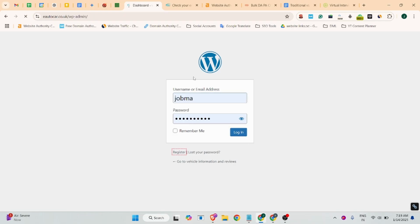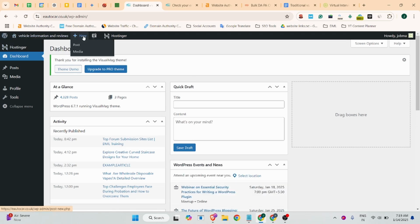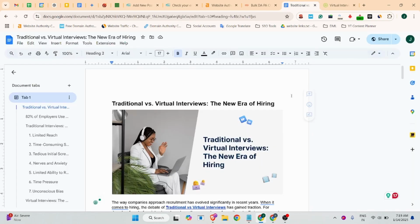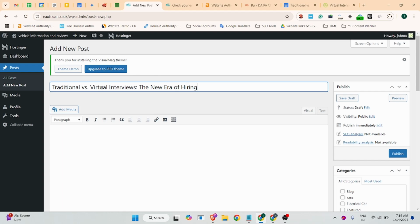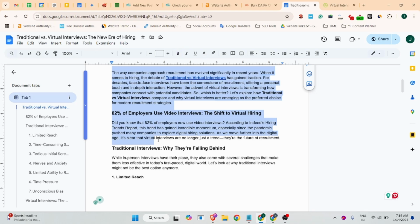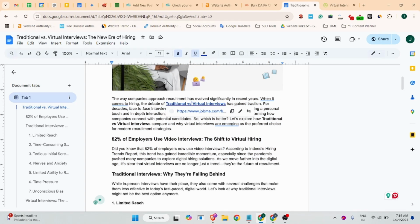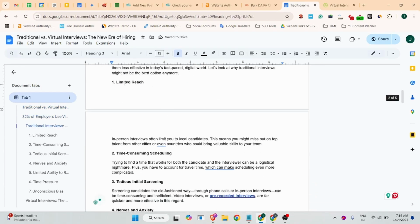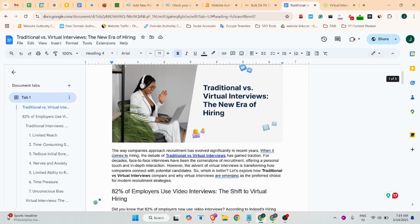So you can log in to your dashboard, and you will see there is a plus icon. Click on this, hover on this, and then click on the post button, and there you can add your article title. I have already generated this title, so let me use this, and there you can add your content. I have already optimized my content as well. Suppose in the content I have already added my hyperlink and optimized my headings. You will see this is H3, but this would be H2, and all the headings are already optimized, as you can see. So now we're going to start.